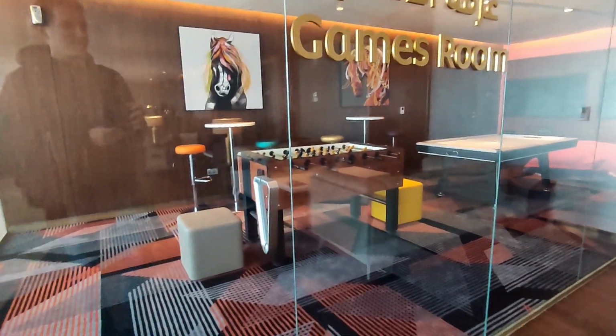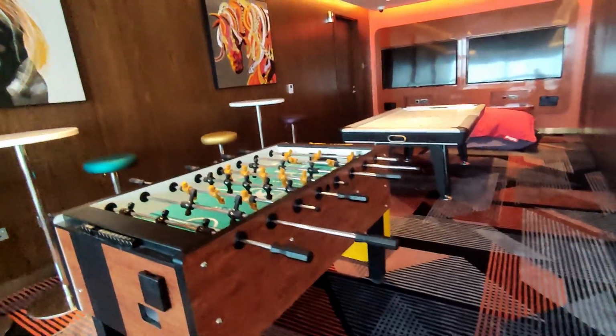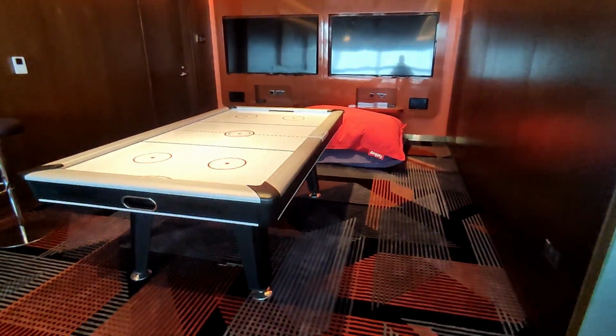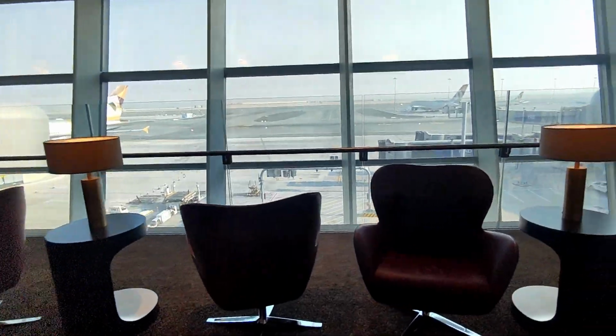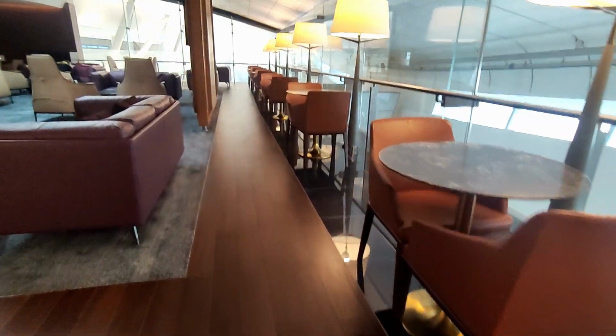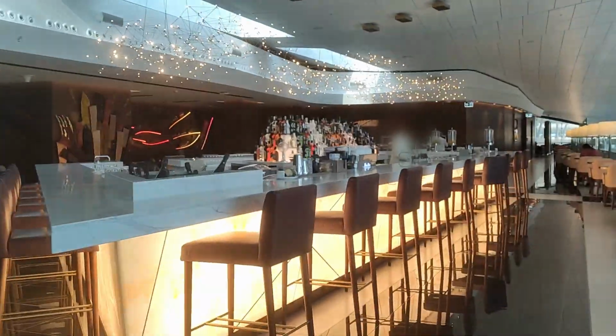After the shower, it was time for a bit more exploring. The games room certainly looked like something I might spend some time in if I wasn't traveling alone. They had foosball, air hockey and TV games. I then went up to the 3rd floor where you can find the roof lounge. It is located right under the terminal roof and features the Constellation bar where you can get all kinds of drinks.